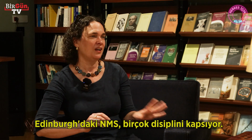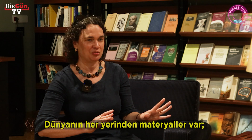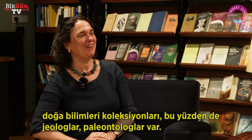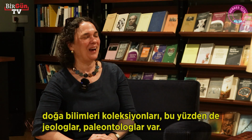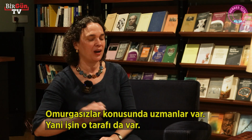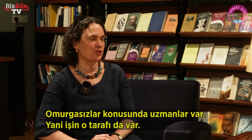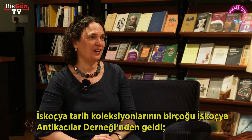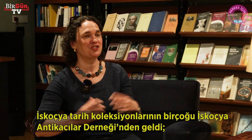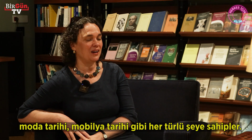It's got natural science collections, so there's geologists, paleontologists, I can't say that word. Paleontologists? That's the one. And specialists in invertebrates. So you have that side of things. You have a lot of Scottish history collections, which came from the Society of Antiquaries of Scotland. They have fashion history, they have furniture history, everything you want. So I really like to be in that context.